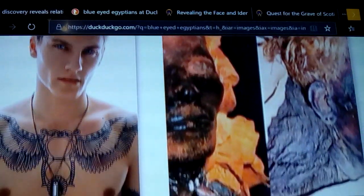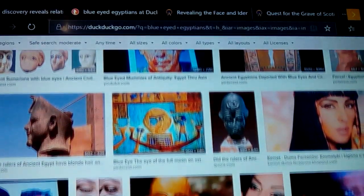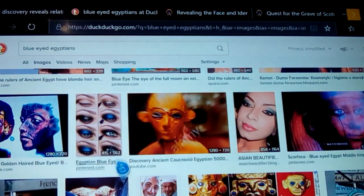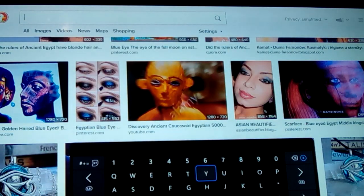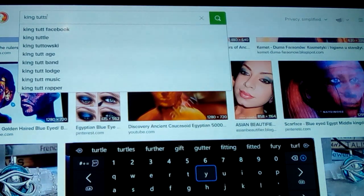In fact, Ginger is the pre-dynastic blonde-haired Gebelein mummy that comes from the time before Egypt had even formed. Now let's look at King Tut's recreation. I'll just say it just like that.